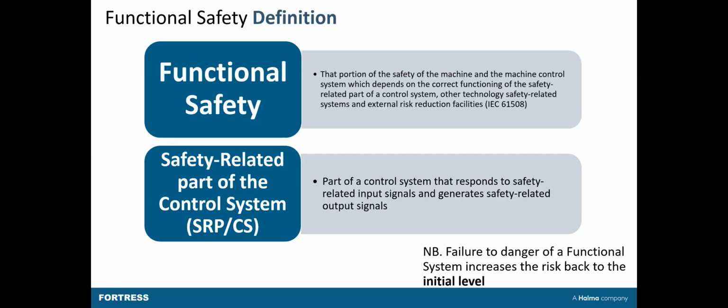So a fixed guard is not functional safety. However, an interlocked access gate would be, because if the safety function is that when you open the gate, the machine shuts down, and part of that system that shuts the machine down fails to danger, then you might as well not have the gate, because as soon as you open it, nothing's happening. So that's the difference between fixed guards, which aren't functional safety, and interlocked guards or anything that uses the control system, which are.